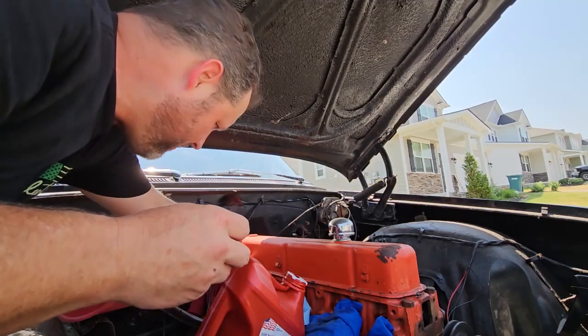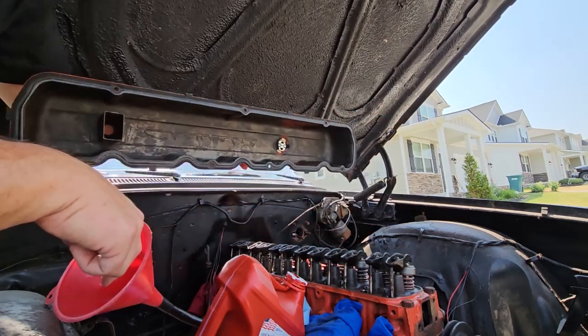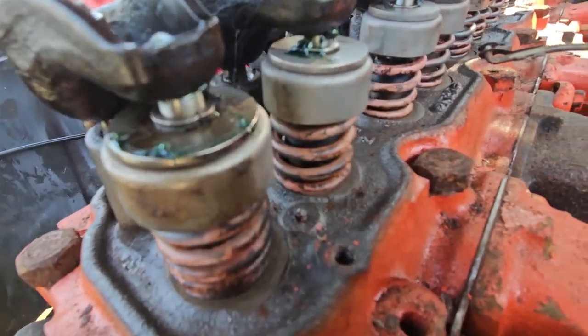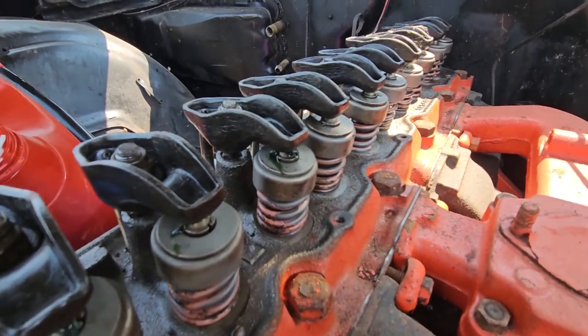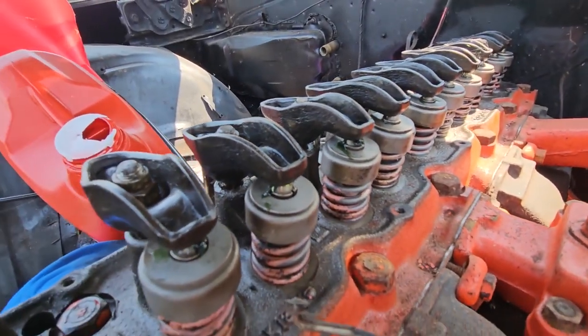Let's pull the valve cover off. Someone cleaned it. Let's see the grease. But does that mean they replaced the valves? I don't know. It looks pretty nice.